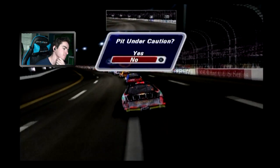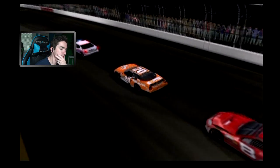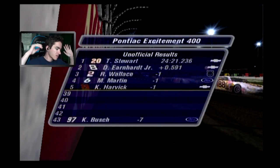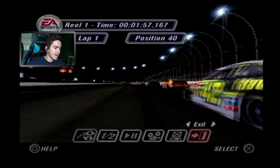Can we just have this race done, please? Yeah, I think the race is over. I think Tony Stewart just won. Good. Race ends in the caution. I don't care. I got 40. I'm gonna finish 42nd. Tony Stewart wins here at Richmond. Whatever. Wow, only two cars on the lead lap too.